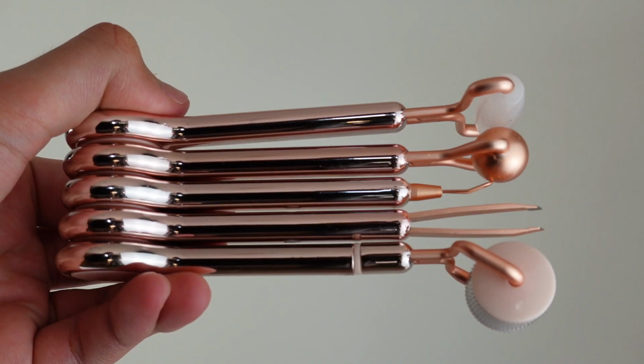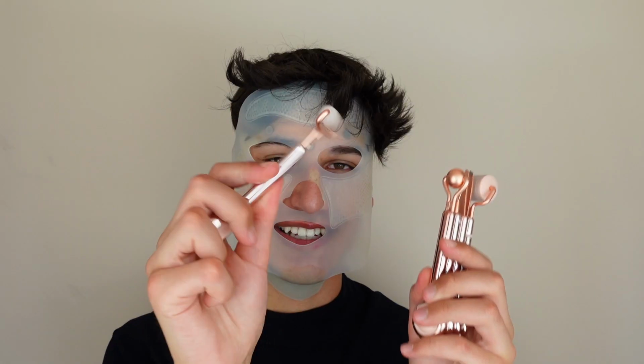But I do also take these tools from Nude Sticks, and I think they're a collaboration with Beauty Magnet. Don't quote me, but I think they are. What I do with this is I take this one or this one, and I basically just roll it over the mask. I now think that my hair looks really, really ruined after that mask. But that's the end of the video anyway.